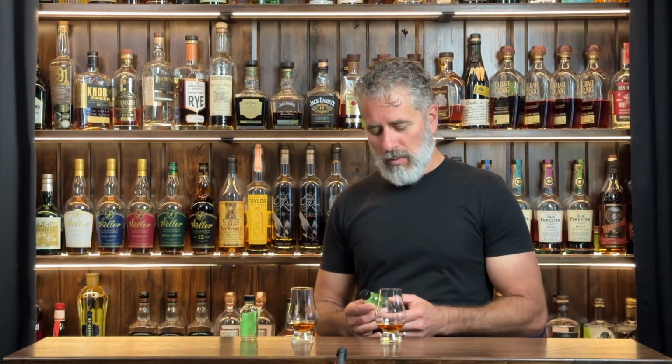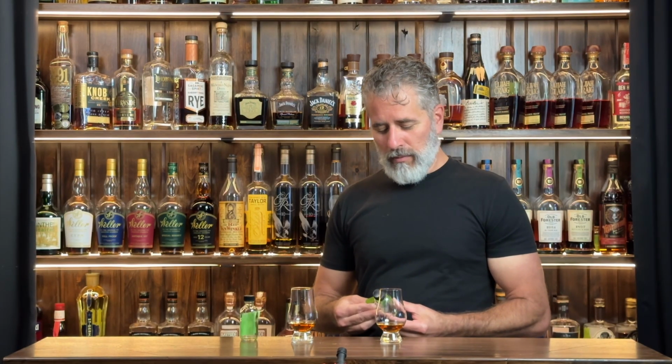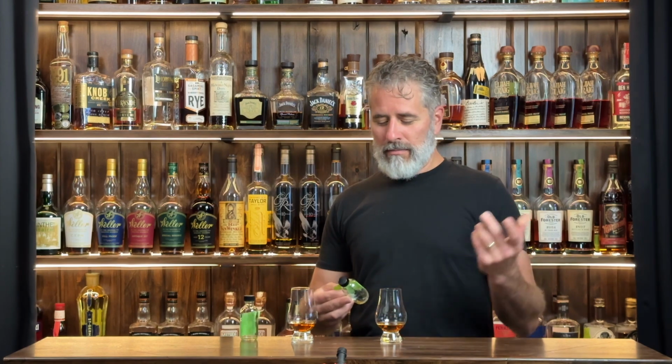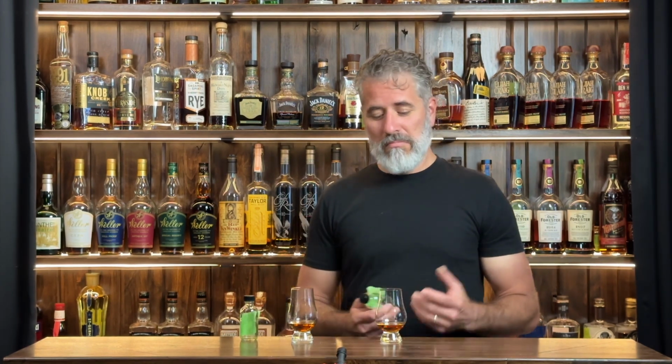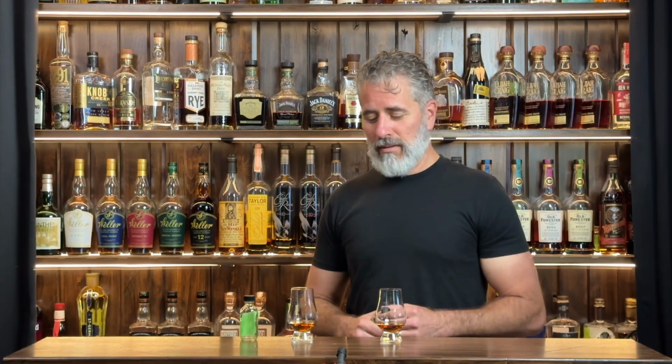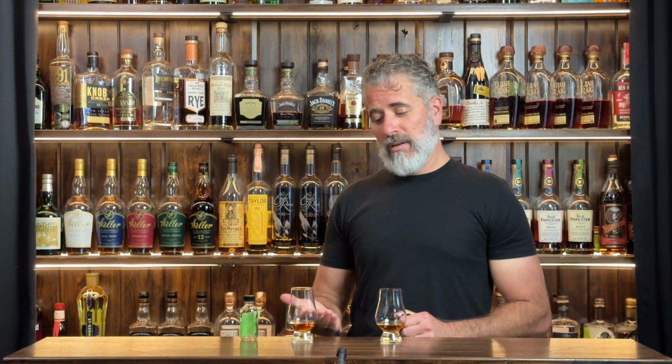So what do we got on this one? Old Forester 1910, 93 proof. I paid $60. So yeah, I don't know. I'd say they're both worth it. Value-wise, obviously, Cooper's Craft is better. They're both good.